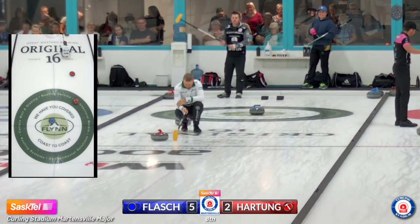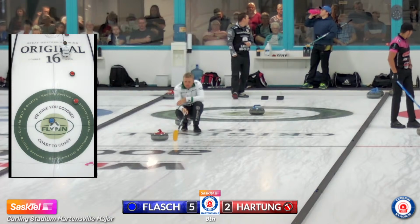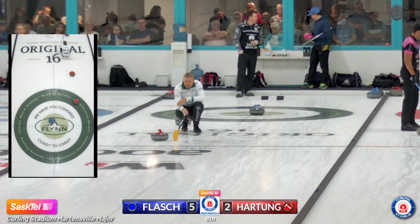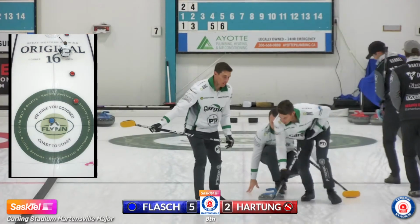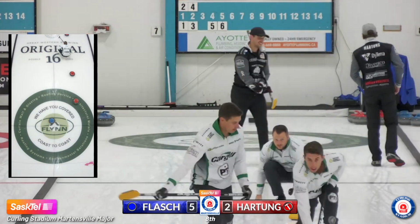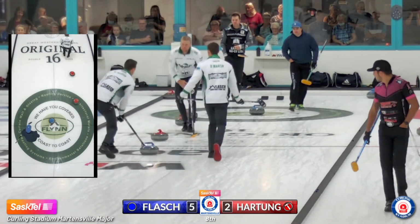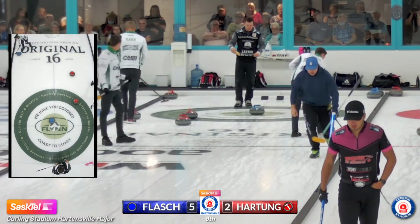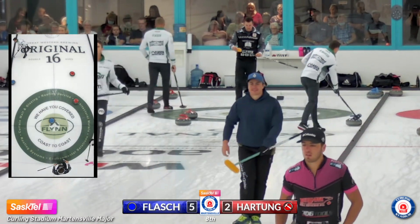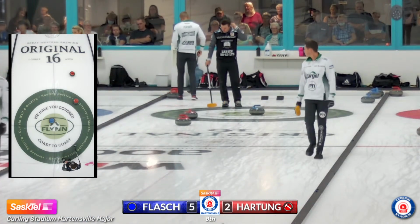Probably gets those guards in a little bit better of a lineup now. So Colton Flasch just going to make a play on the top one. If you don't get those guards lined up, you're actually, in this situation, probably better off if you're a little tighter to the center line, because if you leave the outside of that rock, he's got to peel it towards the blue in the button, and I don't think he's going to risk that this late in the end.